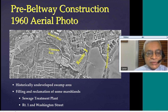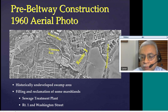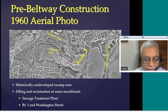So this is an aerial photograph pre-beltway construction. So you can see that there is no beltway here. Again, I'll go to the annotation here. So there is no beltway over here, but Route 1 is over here. And Washington Street, which is another street further east, is over here. Hoofs Run, which is another stream, goes over here. Cameron Run is over here.